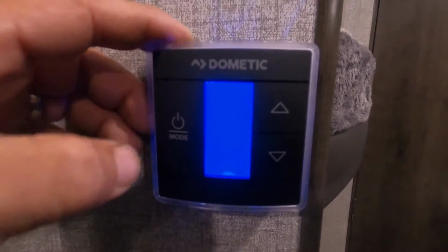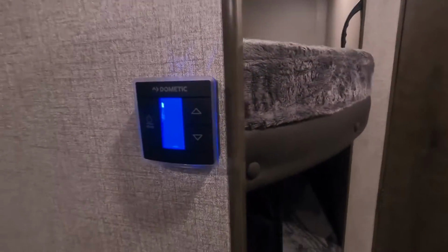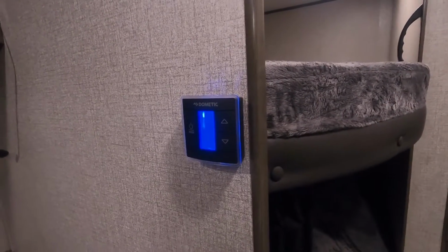Furnace kicked on, shut your furnace off. You'll notice the furnace fan takes a little bit longer to shut off than the AC does. It's like that on all units. Up here in your bunk area, USB ports, your own individual one-touch lighting. Same thing here in the hallway, one touch.